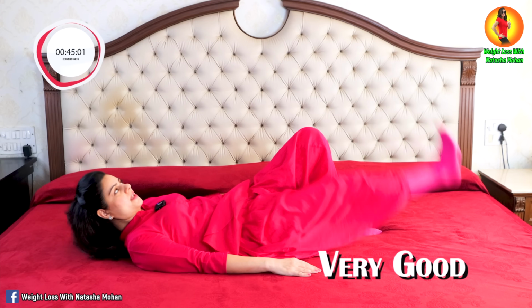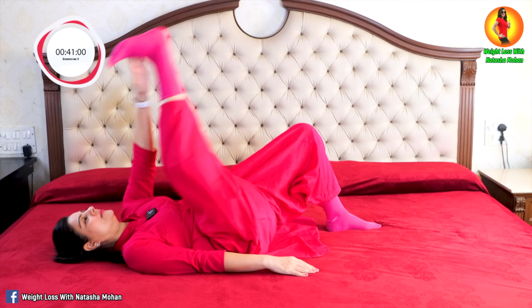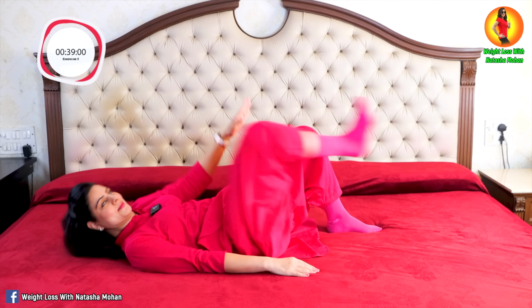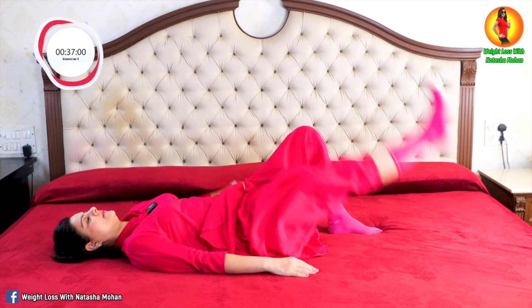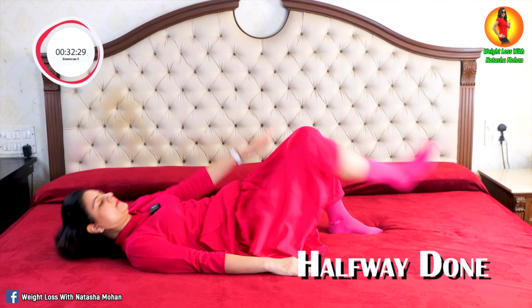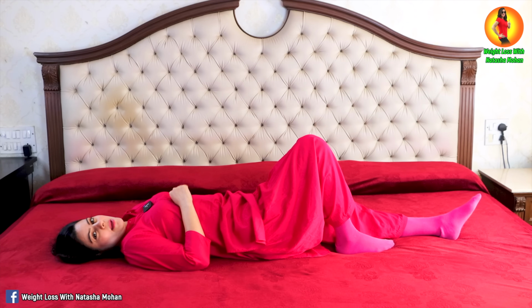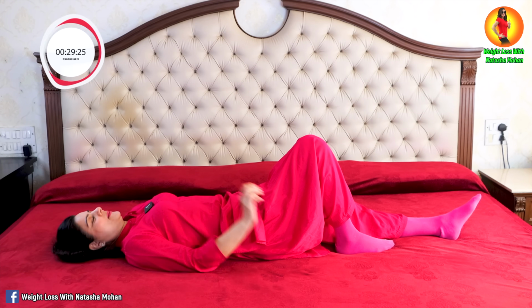Do it at your own pace. You don't need to rush. Now we're going to do the same exercise but with the other leg.